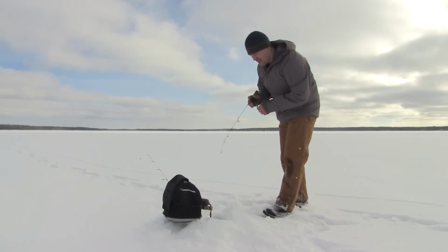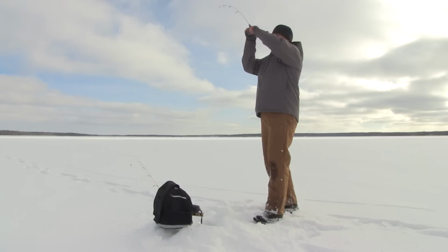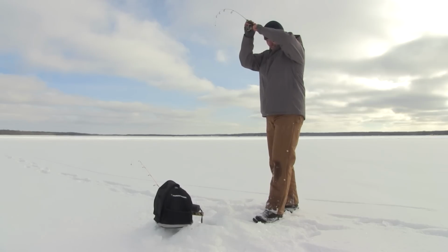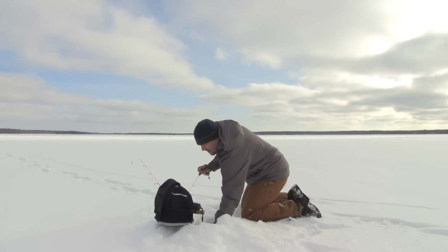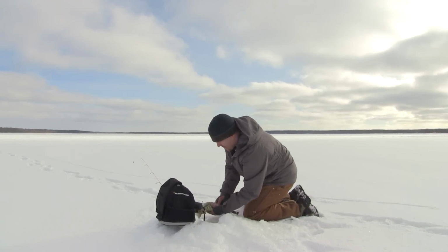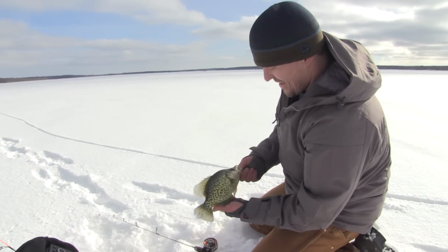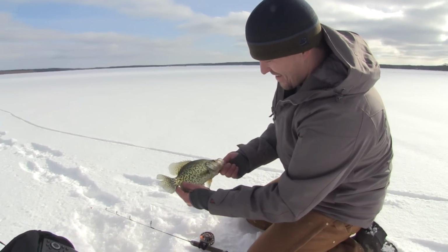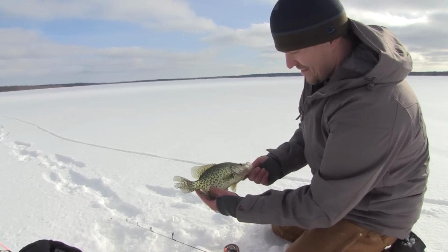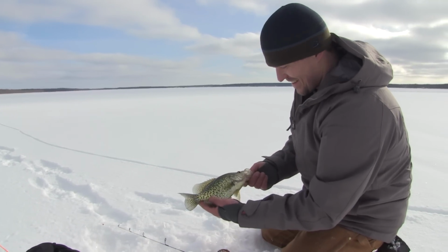Come on now. There's a good one, real good one. Crappie. Oh, come on. That's a nice crappie too. Beautiful crappie. Probably sitting right around the 12-inch range. Came up and just smacked it. Small school down there, and he was fighting to be the first one to get the prize.